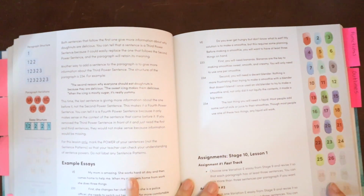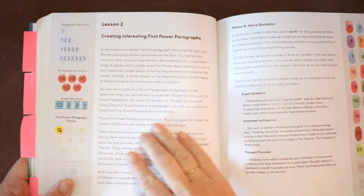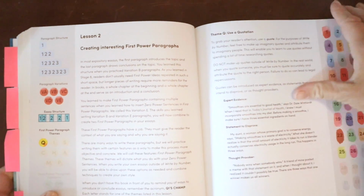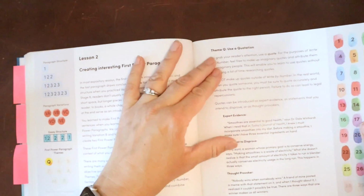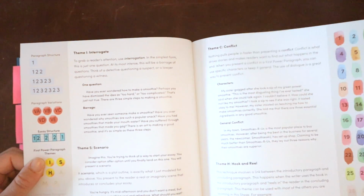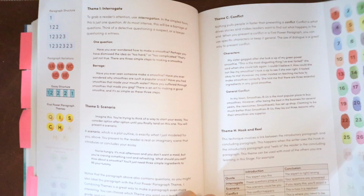And so we're adding some more sentence patterns until we fill up this chart here. And now we're also starting to add some variations for the first power paragraph theme. So the first theme is use a quotation. And then we have interrogate, scenario, conflict, hook and reel.